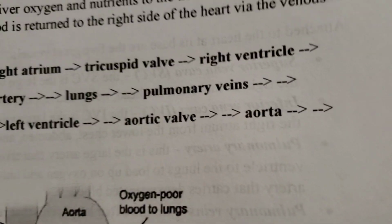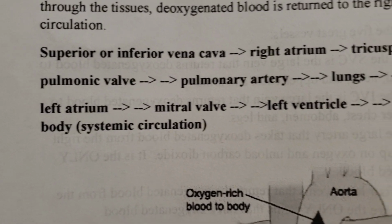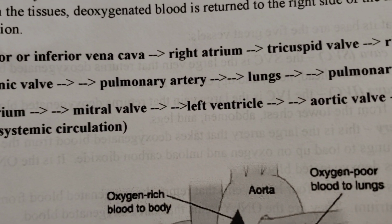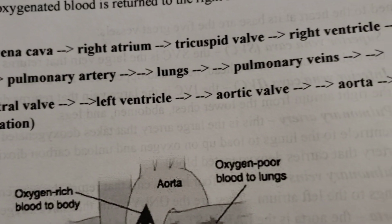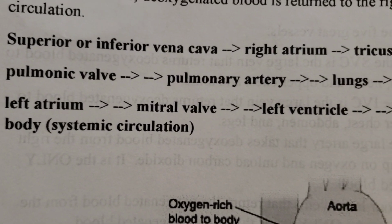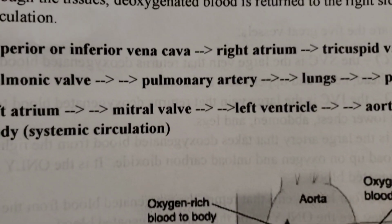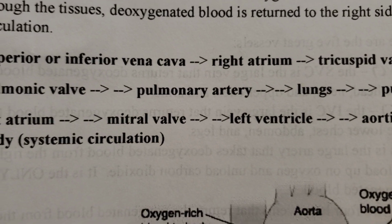From your lungs, it goes into the pulmonary veins, to the left atrium, through the bicuspid or mitral valve, through the left ventricle, through the aortic valve, through the aorta, down into the body. This is what we call the systemic circulation of the heart.